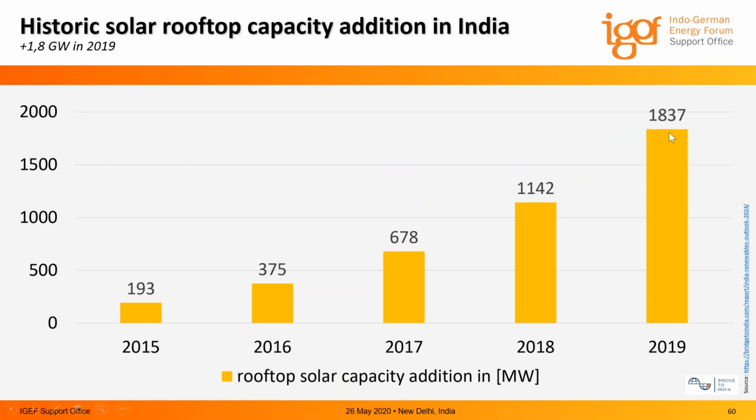And the rooftop market is picking up. This is not accumulated data. This is yearly installations in India as per Bridge to India data. So we are talking about 1.8 gigawatt added solar rooftop only, not power plants.